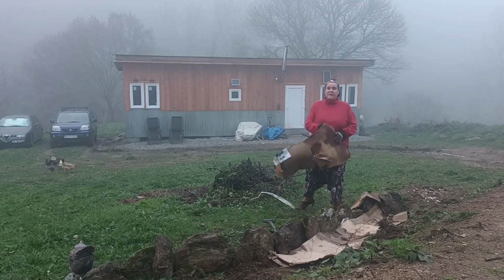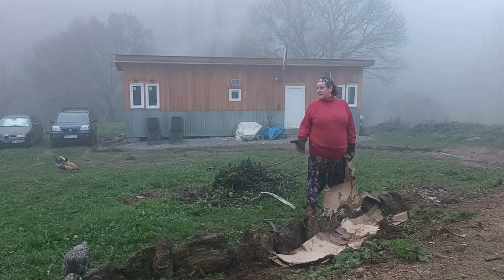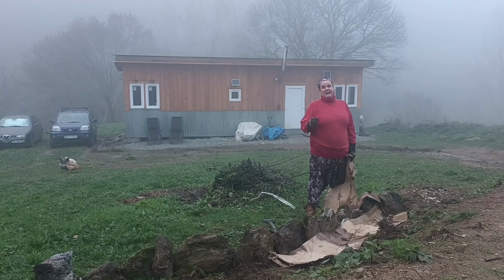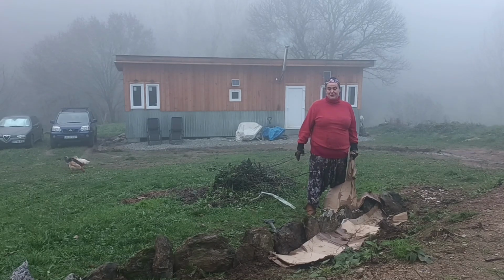So basically what I'm doing, the next step is just layering some cardboard at the bottom of the planter's box before I rake some leaves, and then just start adding stuff in here that will start to decompose, and that will hopefully help us grow some really awesome vegetables. So let's see.